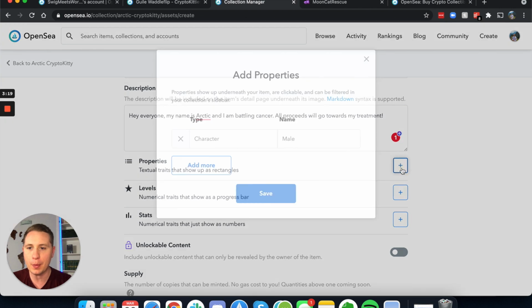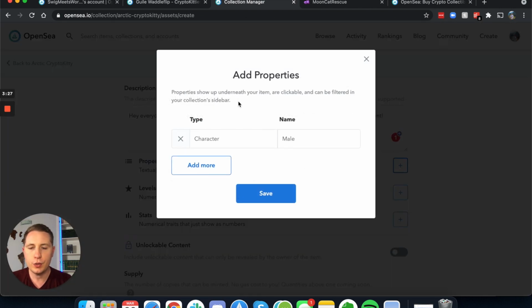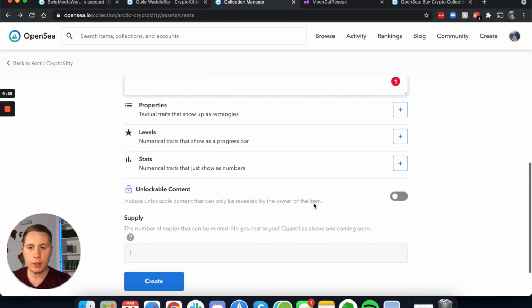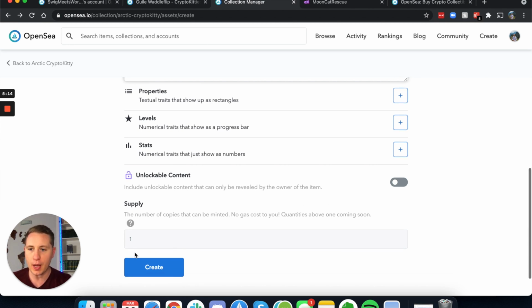We can add some properties. I'm not going to do this, but you can add certain properties that are clickable and can be filtered when people are looking for it. So you've got a few other options here. I'm not going to mess around with that. You can also do unlockable content. This is going to be things that are only revealed to the owner. You could put in an exclusive call, or add some sort of thing that this unlocks when somebody does actually buy it. And again, this is going to be the supply. If you put out more than one, then it's technically going to be a fungible token, and it won't be a non-fungible token. So let's go ahead and create this.